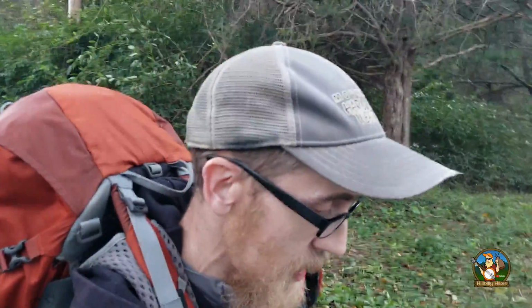Howdy folks, Hillbilly here. Out on another adventure today, or the next couple days. We're up here in Shenandoah National Park. We're going to do a couple day loop here, probably about 18-20 miles in total.